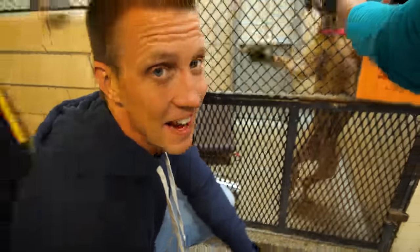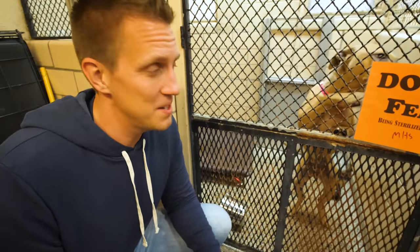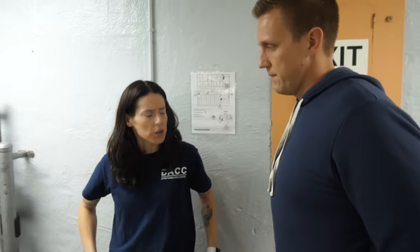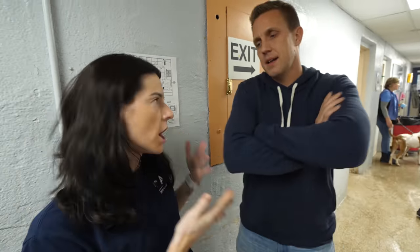This dog right here, I thought it was a puppy. It's a mama. She's had puppies, and I bet she's not even a year, 14 months. Right now we've got about 192. It usually fluctuates between like 150 and 300. It's not 200 adoptable dogs. It's probably about 100 adoptable dogs.